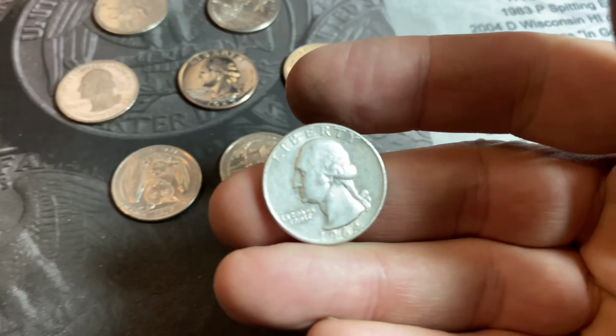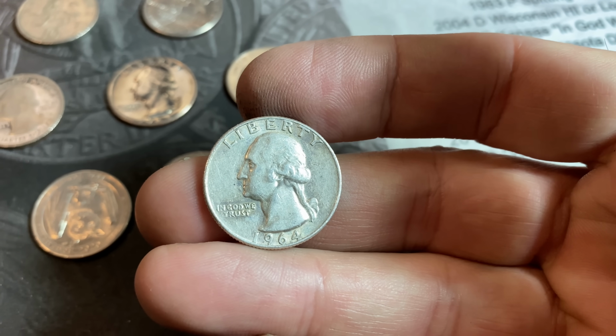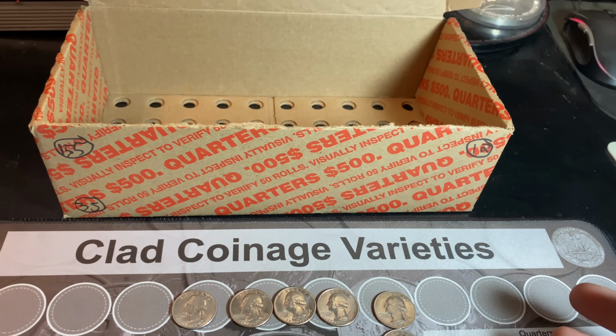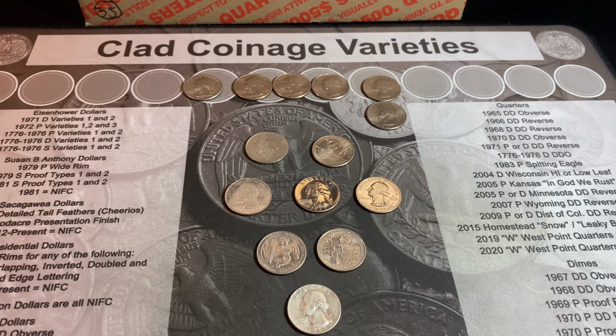And to top it off, we got another silver on the year. That is now our third silver quarter for the first 12 boxes throughout 2024. Off to a good start, off to an early start. Nothing for the album, so nothing to show you there, but still a lot of fun.